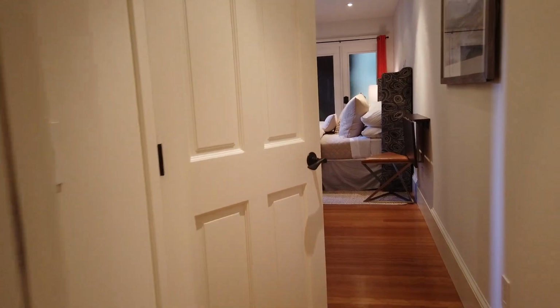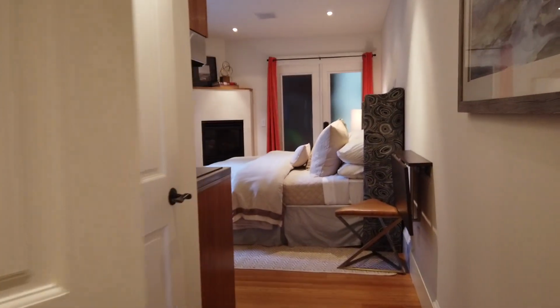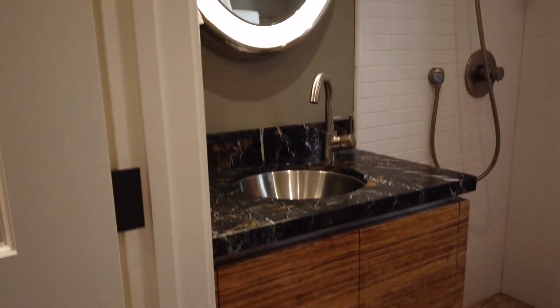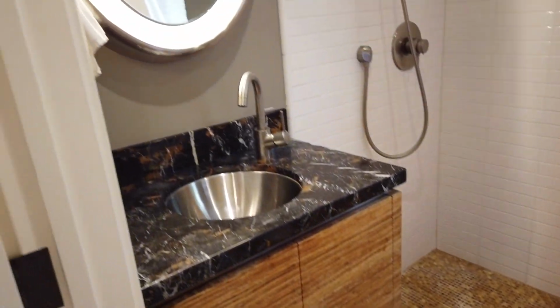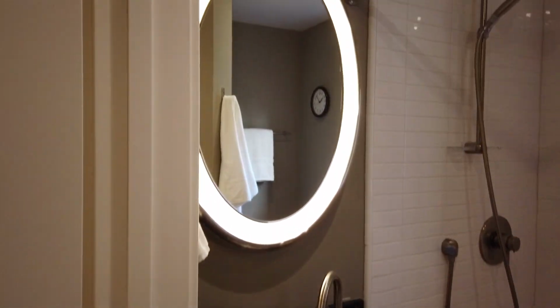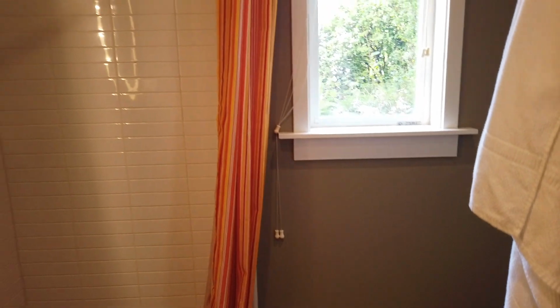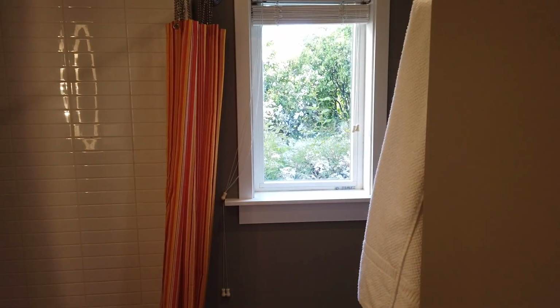So the first room over here is the only room on this level. You've got a full ensuite. Here you've got a walk-in shower. I love that black marble too. There's black marble, and your travertine on the floor. And then you've got a nice tile walk-in shower, a really nice LED lit mirror, and your facilities back there, and you have a really lovely outlook over there.